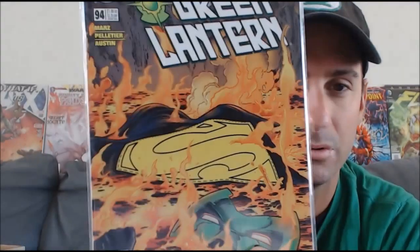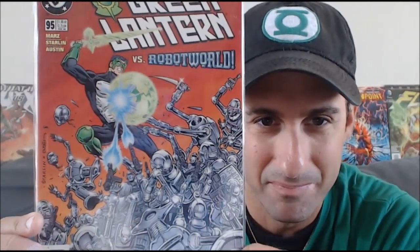No. Alright. Issue number 94. Ooh. We got the S and some lava, and we got the mask. Are they dead? No. Number 95. Green Lantern versus Robot World. It's pretty cool. Issue number 96. Issue number 97. Here we have issue number 98. Green Lantern. So who's this? I don't know. We got to read it and find out. I don't remember. There's 99. And issue number 100. The team up you thought would never, ever happen.